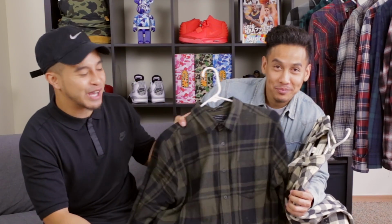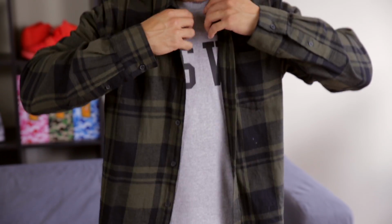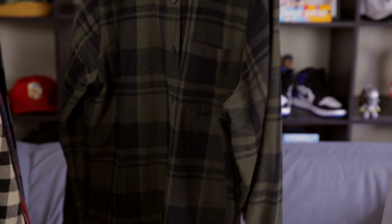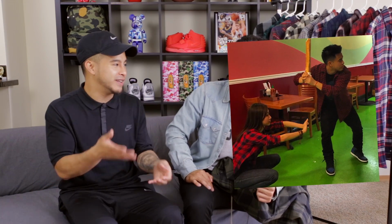This colorway of this flannel is fire, man. This olive green is my favorite one. I feel like olive green is more in that neutral colorway tone. True, so you could wear some blues with it, you could wear some reds with it. Yo, Rich, I remember you wore a lumberjack flannel with the Royals. Oh yeah, I had a red and black lumberjack flannel, and then a black and blue Bape t-shirt underneath, and I wore Royals. I thought that would be a great way to offset the whole outfit, not be so black and red matchy, you know what I mean?